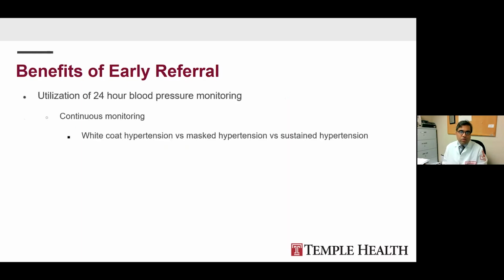Benefits of early referral include utilization of 24-hour blood pressure monitoring. 24-hour blood pressure monitoring has really become standard of care for many patients living with high blood pressure. This involves continuous monitoring, which is really an amazing technology for most of our patients. And it does now appear from large-scale studies that your 24-hour blood pressure tracing is probably more related to end organ outcomes than an isolated blood pressure measurement in the clinic or even in your own home.